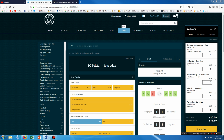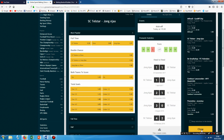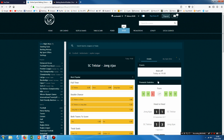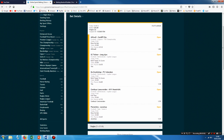So our total stake is £25 and our potential payout is £36.80. Okay, let's lock this in. Place bet. Okay, £25 is set. Close. Alright. So if I go to betting history, we should be able to see it. Okay, there they are. Now, all I'm going to do now is fill in our potential profit over on my Word document. And then that is going to be us sort of wrapped up for 2 days anyway.